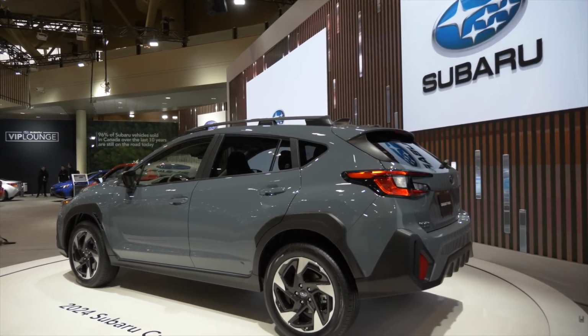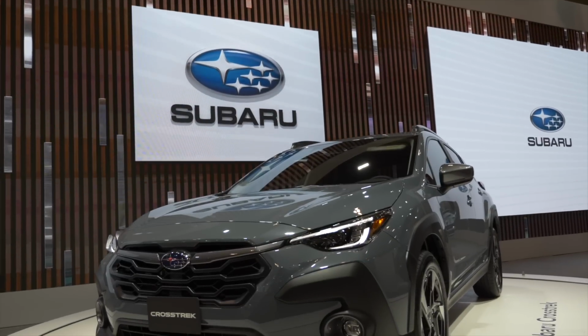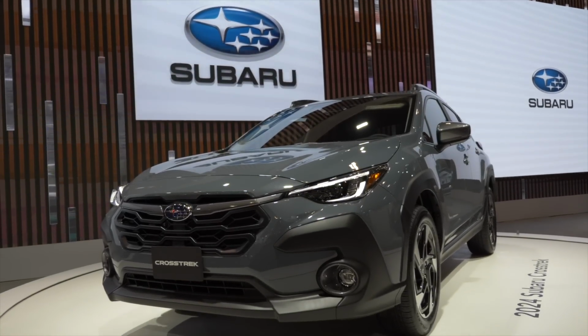I really look forward to driving it. And I'm sure Subaru will have an off-road drive for us so we can see how it is off-road.